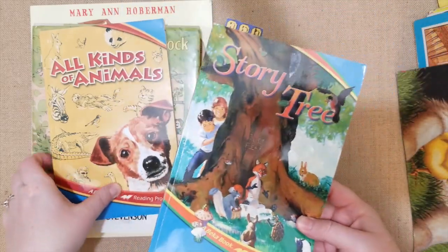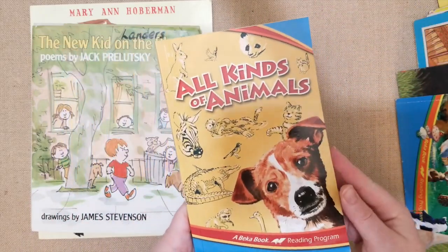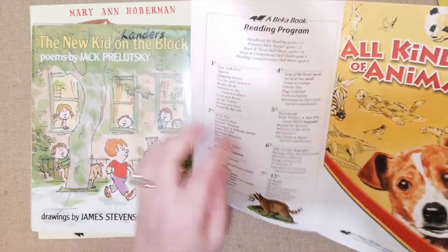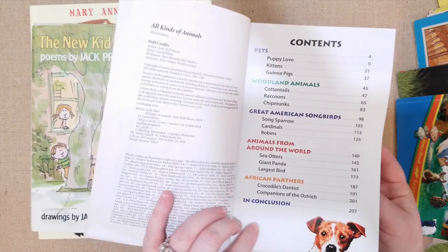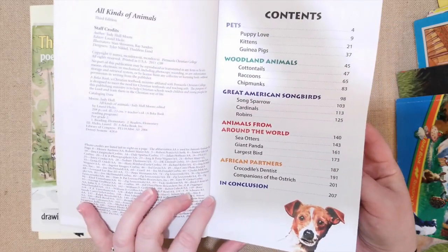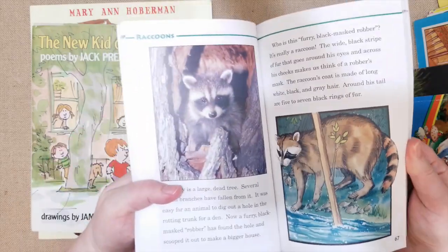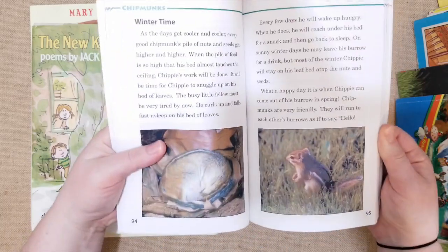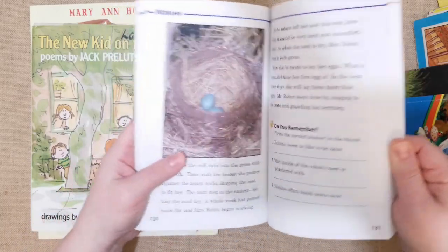I think I'm going to always have Rebecca books with me, because I really like the layout of them. They also have poetry in them. And this book, for instance, has a lot of animals, from pets to woodland animals to the songbirds. They also talk about animals around the world and African animals. So it's so pretty with all of the photographs and the realistic pictures that they have. Some of them they painted like here. And it's really a great nature book.